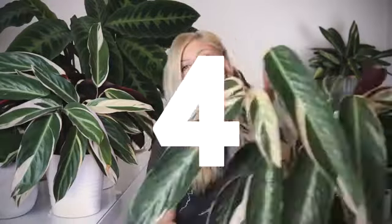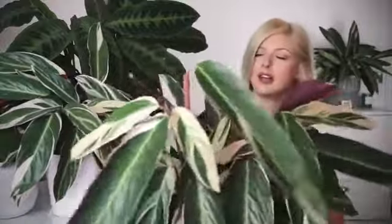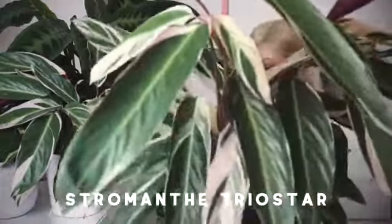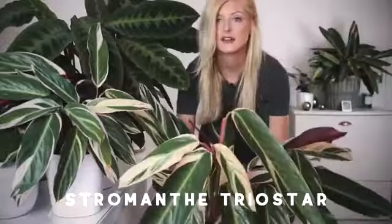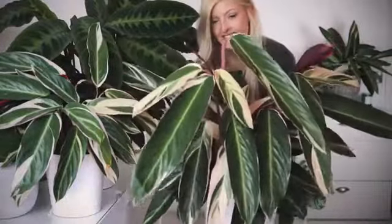So the houseplant sitting at spot number 4 is the one thing I talked about in my Trio Star Magic Star variegation video, was this bad boy. This is the large Trio Star that I told you I couldn't really move. I'll see if I can move back with him. Give me a moment. There. Can you see him now? He's really big. This is why I can't move him.